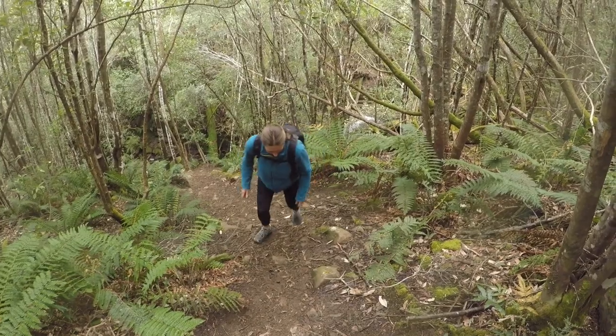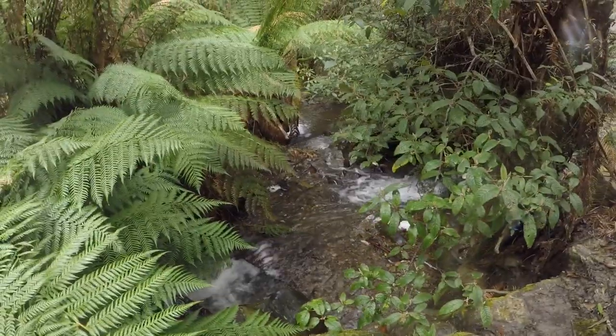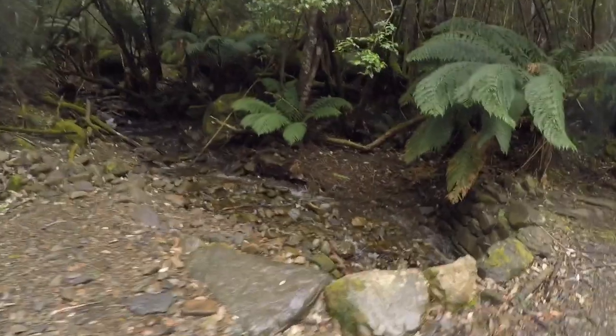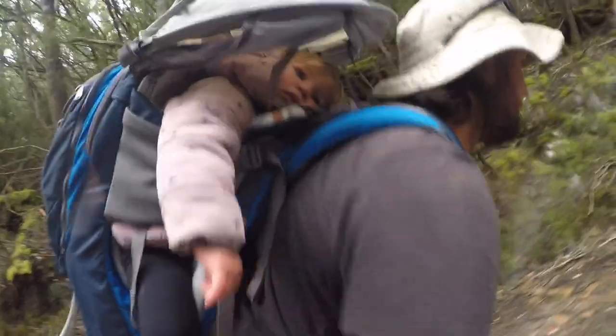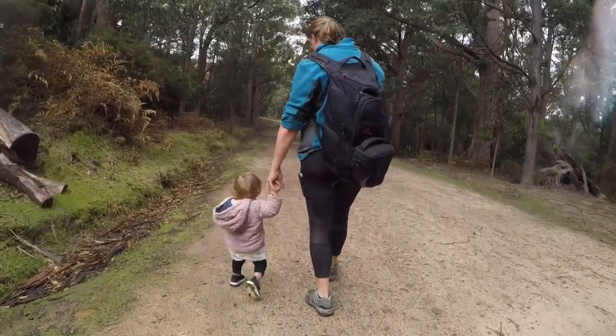With Amelia back from taking some more fabulous photographs, we were on our way back to the car. This was all via downhill fire trail and made for easy walking to finish the day's hike. With little Miss growing tired of being strapped into the backpack, we decided to give her a walk for the last kilometre on the way back to the car park.